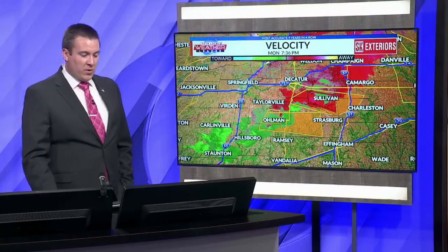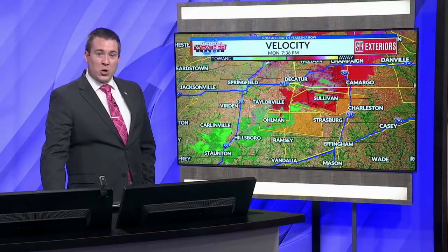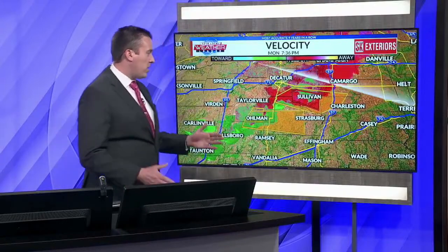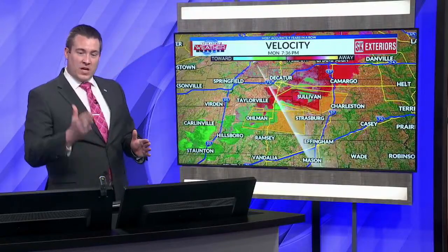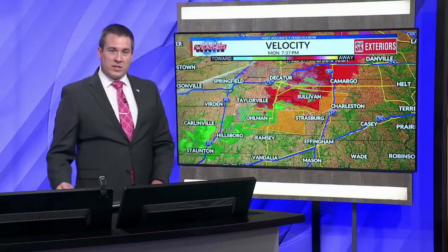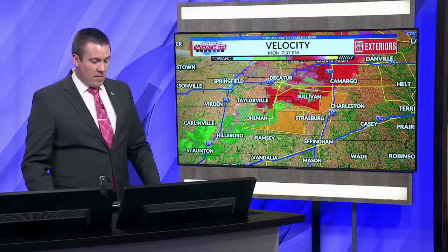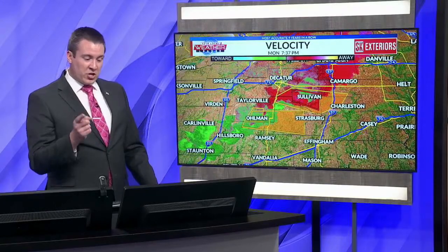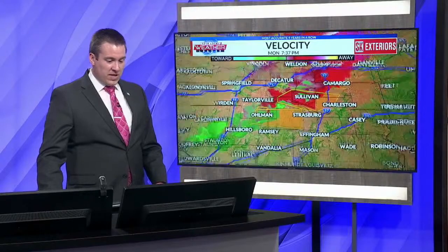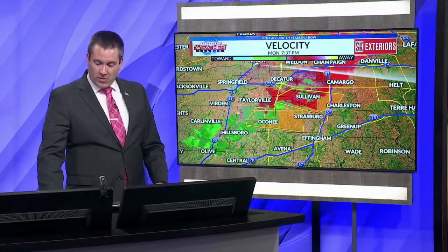They kind of congeal up. Notice these warnings are now all pretty close to each other as well. And so we might be looking at a time now where it might be becoming more of just a bowing segment of our line of storms. Maybe it loses some of that tornado threat with it. Maybe it doesn't. Sometimes you can have little circulations along the leading edge of it as storms kind of come on in. But that's where we're at right now.